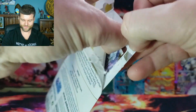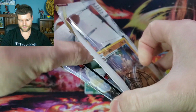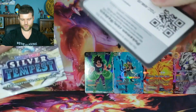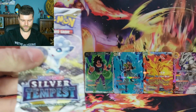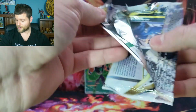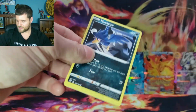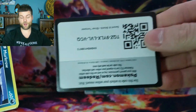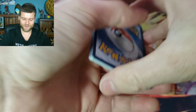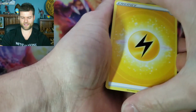All right, here we go. Oh, we got a code card for you. I'm going to put that to the side. We got a Cornerstone foil. First code card of the night, and it's a foil, in Silver Tempest. All right, so now I'm getting into a little bit more of what I know. So now we're doing Pokemon. I'm getting full up here. That much stuff is crazy. All right, Silver Tempest. Can we pull Lugia?